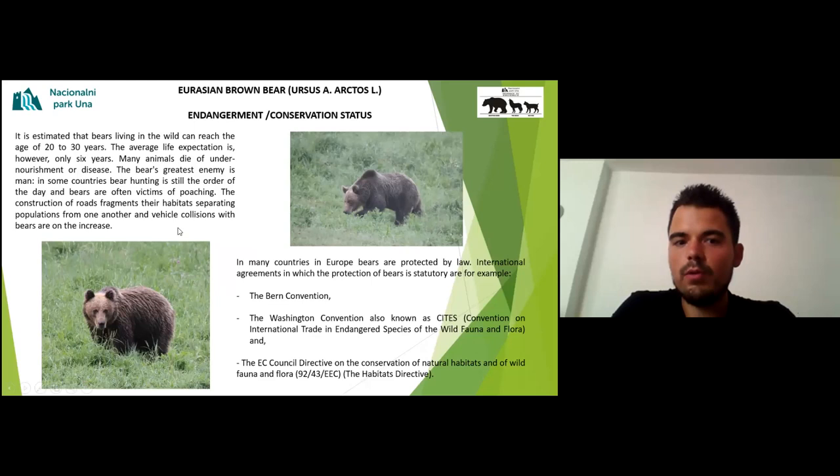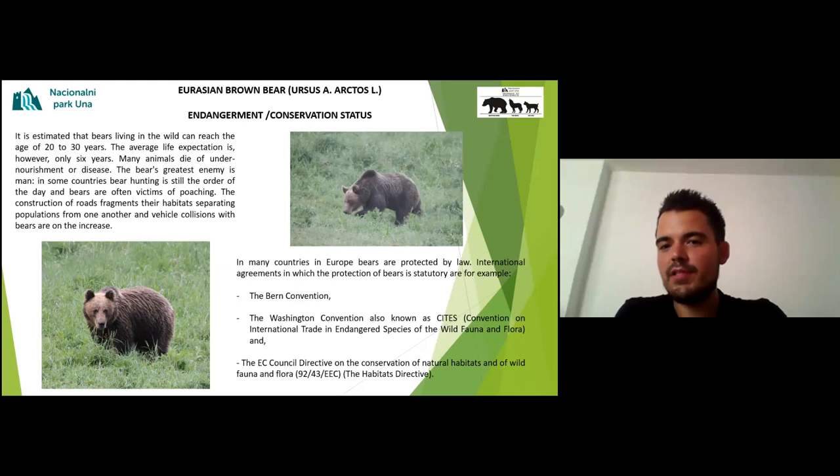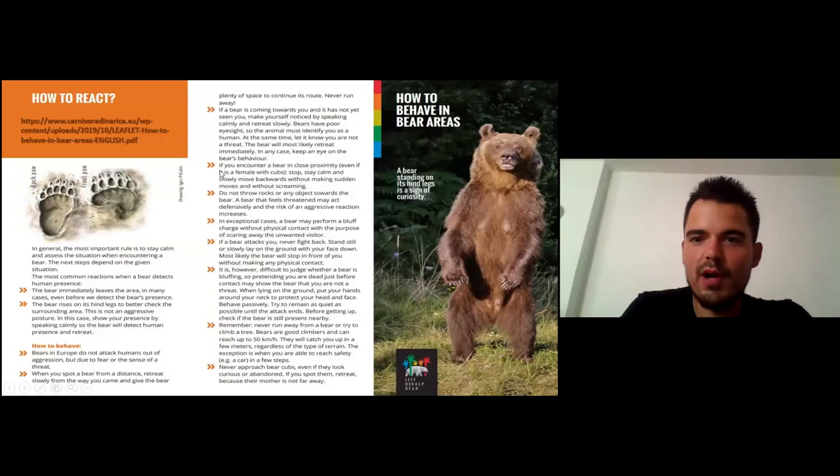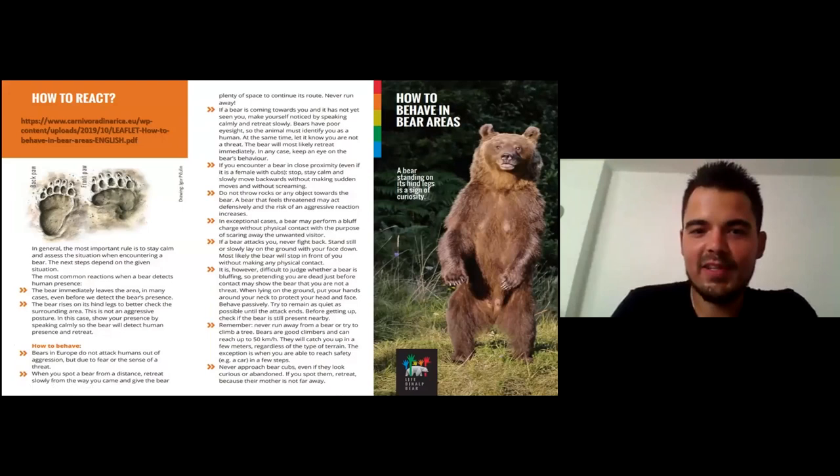They also apply in Bosnia and Herzegovina, as I said, but my friends, in Bosnia and Herzegovina, you have a part of the country that has protected the bears and another part of the country that hasn't protected the bears. So we're really messed up with that. We should follow the EU directives, and I hope we will in the near future. Here are some tips for how to behave in bear areas. I can provide a link to this brochure for everyone that is interested. It's really important to know all this when you go hiking in forests.